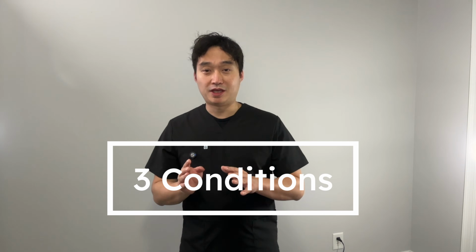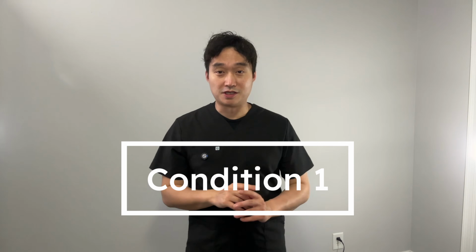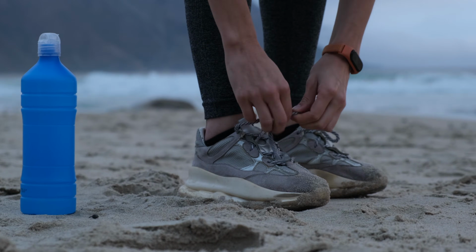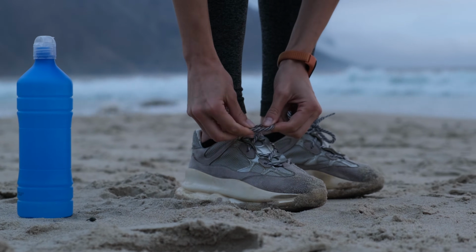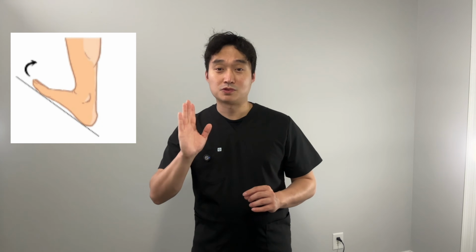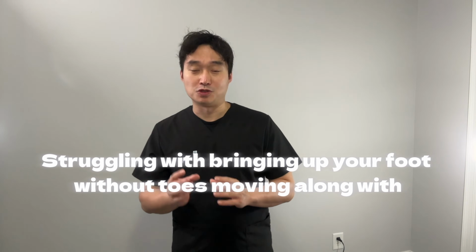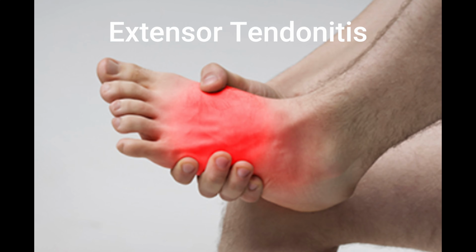There are three key conditions that you need to consider for effective treatment. First condition is if your pain is worse by wearing shoes, especially if they're tight. Second condition is you have gradual onset of aching pain and swelling at the top of your foot or front side of your ankle. And third condition is when you perform dorsiflexion, which is your foot moving up towards you, you struggle with moving your foot without your toes moving upwards. If you meet all those findings, then we're suspecting extensor tendonitis.